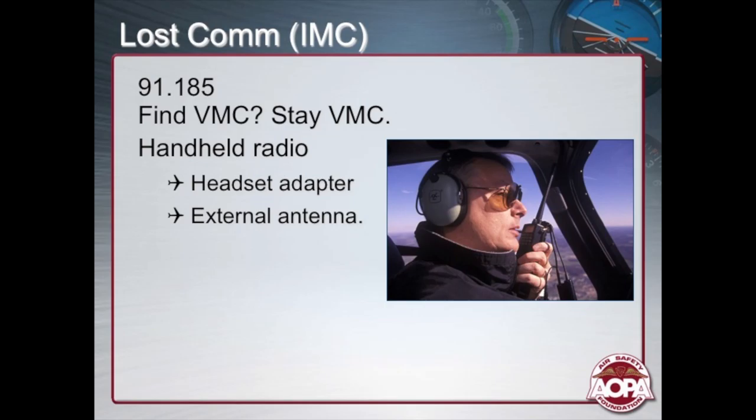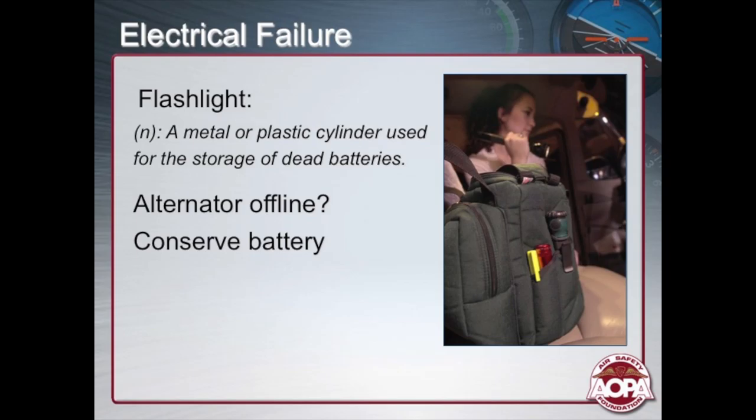And if you have an electrical failure, it's always nice to have a flashlight, even though Roy Machado has been credited with saying storage of dead batteries is all a flashlight is good for. But if you've got one, you'll be using it.